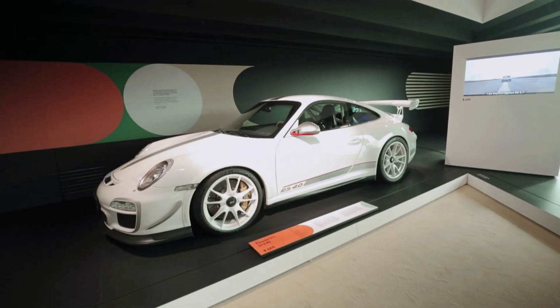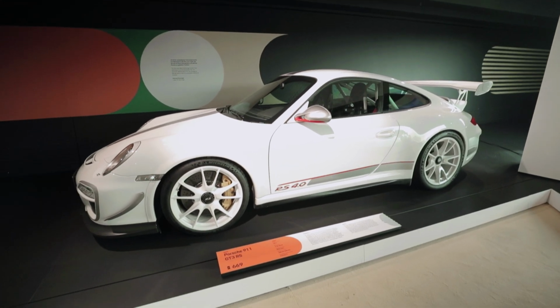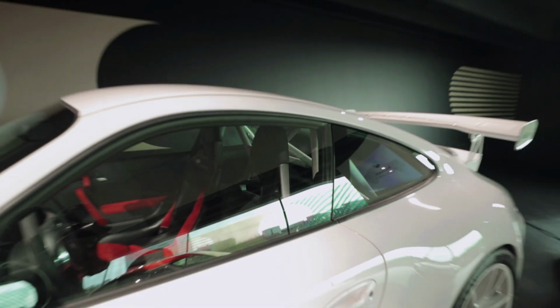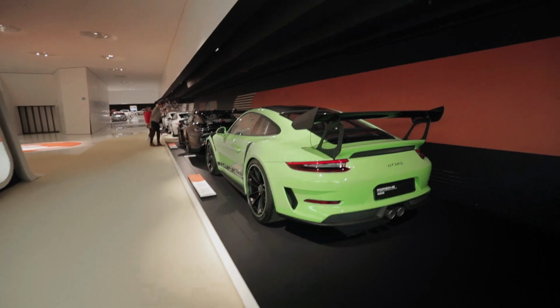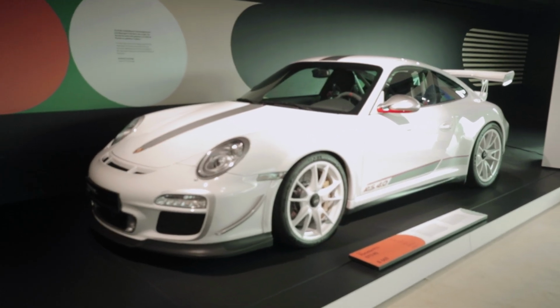But guys, let's take a quick moment of silence. This is some stunning engineering, guys. And by the way, I haven't seen a car in this entire section that doesn't have a roll cage, because all of these are ready to hit the track. And so if I didn't mention it, this one was made in the year 2011.